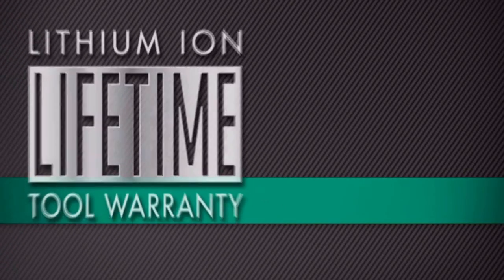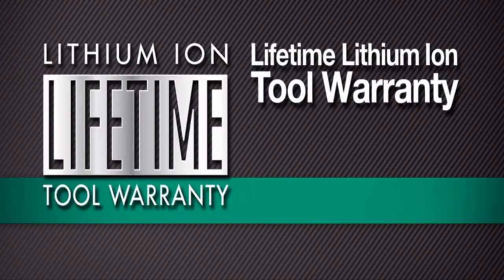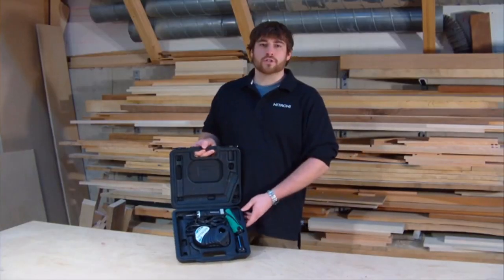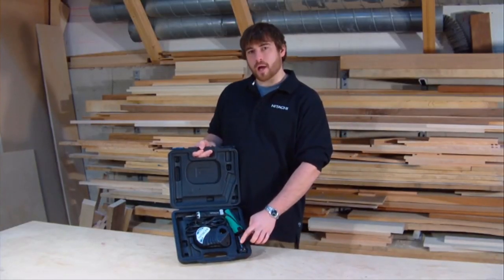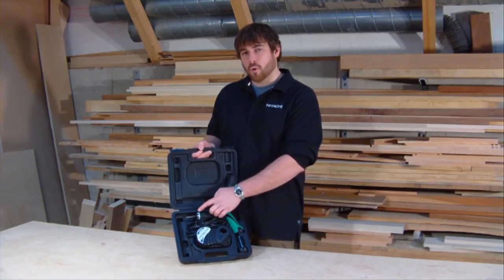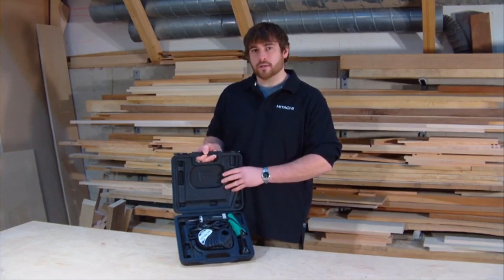This cordless drill driver features Hitachi's lifetime lithium ion tool warranty and 2-year lithium ion battery warranty, making this tool an even greater value. This cordless driver comes with 2 lithium ion batteries, a 30-minute quick charger, a 1/4 inch hex Phillips bit, and a convenient storage case for easy transport and portability.